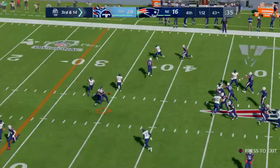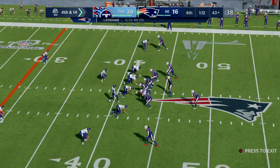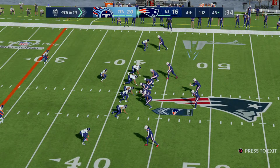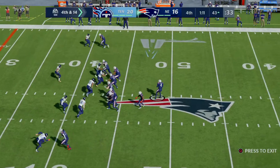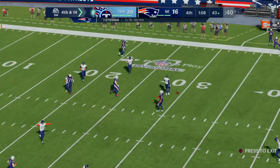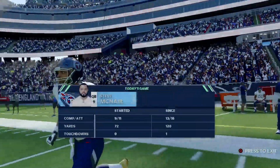Here's Stidham. And he can't bring it in. Incomplete. He dropped it on the crossing route. 4th down now. It's now 4th down. They'll try and throw forward with Stidham. And no, it's incomplete. There to knock that one away was the safety, Amani Hooker.